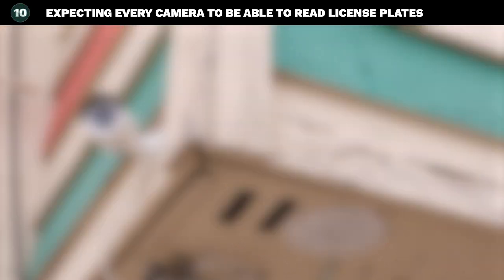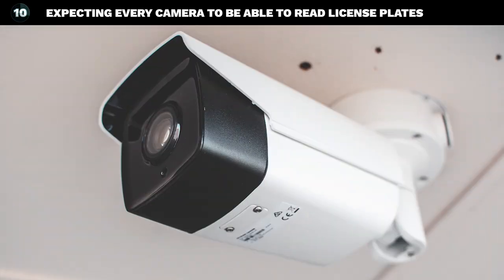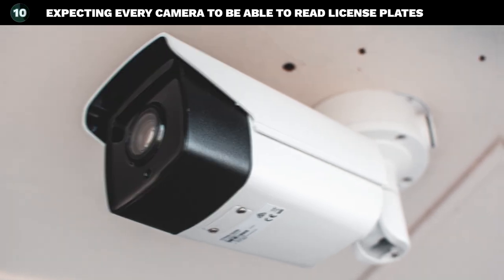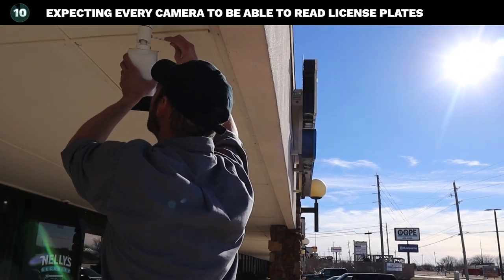So before you start investing in cameras, ask yourself what your final goal is going to be. If it's to read license plates, then you'll be far better off investing in a security camera designed from the ground up for the sole purpose of recognizing and recording license plates, like our NSC-LPR-832-BT1, for example.